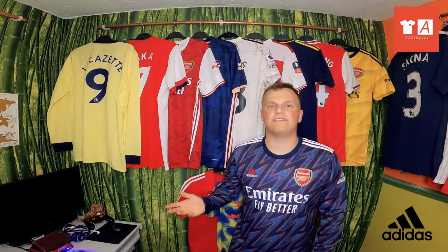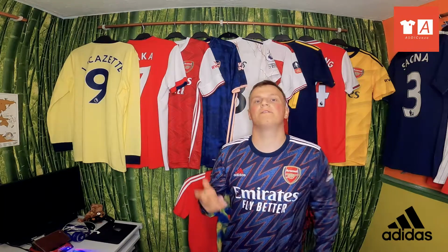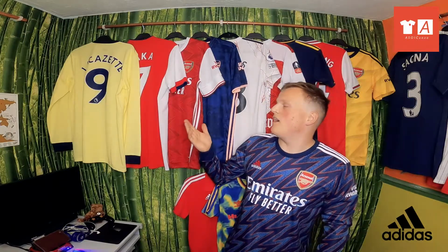So here we have the present day Adidas collection. Now, since the transition from Puma to Adidas, I really do think Adidas have hit it out of the park with a number of the kits that have been released over the past couple of years. I'm going to talk about some of them.